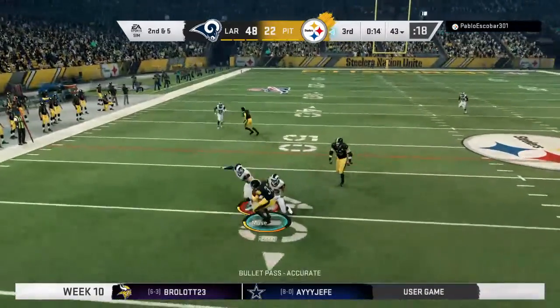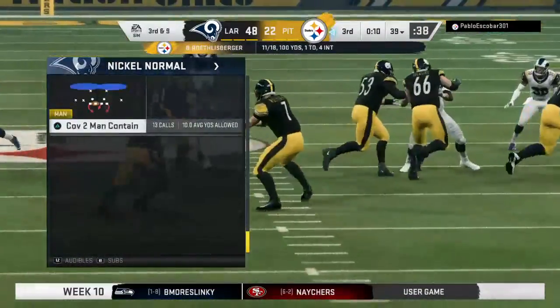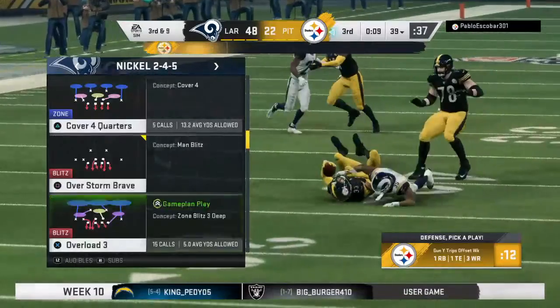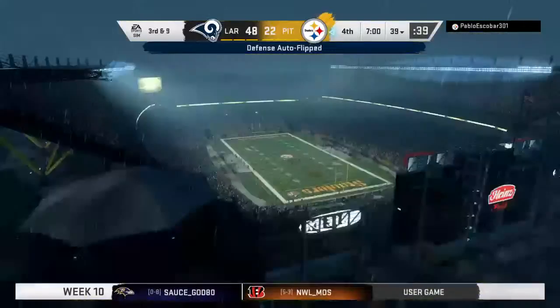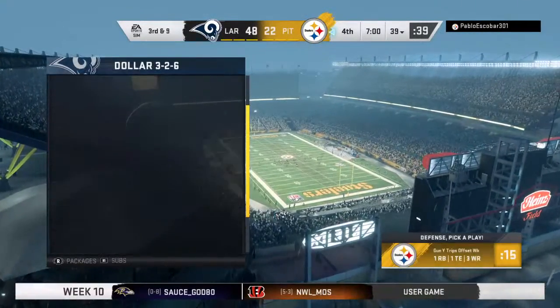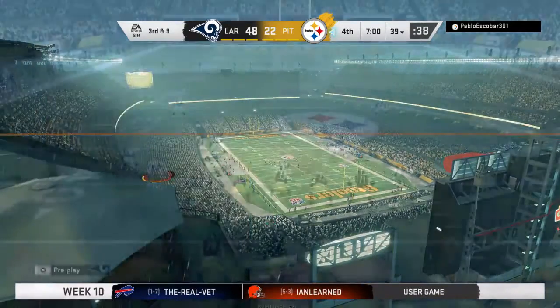Now a fake on the give here as they try the run-pass option. And he's going to have the connection to Foster. Chalk that up as a 4-yard loss. And now it's 3rd down. Back at the 39-yard line. All right, now. Black 80. So they'll get a little extra time to come up with his 3rd down play as we've played 3 quarters. You're watching the NFL on EA Sports.